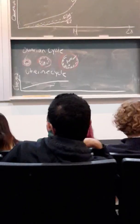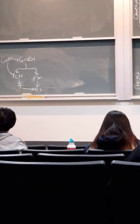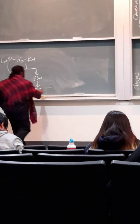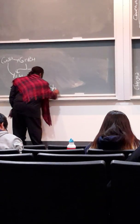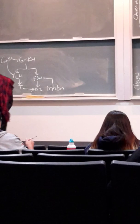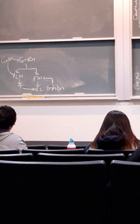It's not clear how important it is in humans, but GnRH, which can be regulated by stress or melatonin, may play an important role in the human female. But the reason FSH is lower than LH, you're going to love this, is because inhibin specifically blocks FSH. Inhibin specifically gives negative feedback on FSH.